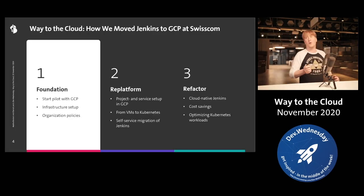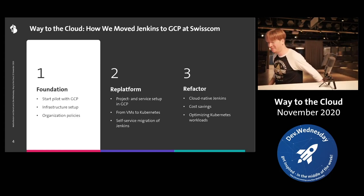Now, what we did for that is three steps. We went in three steps during this journey. The first one that Daniel is going to present to you, we called Foundation. Foundation is the beginning, introducing the pilot of GCP at Swisscom, infrastructure setup, organization policy, and all the basic stuff that we need to be actually able to run our workload inside GCP. And for that, I will pass the microphone to my colleague Daniel. Thanks.